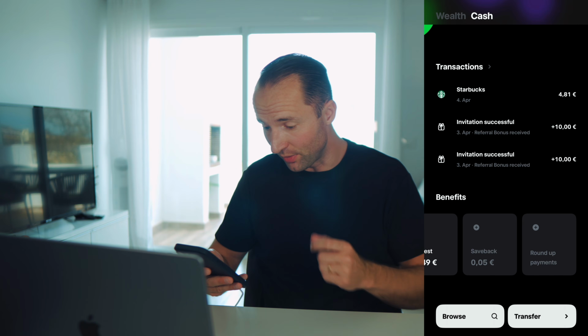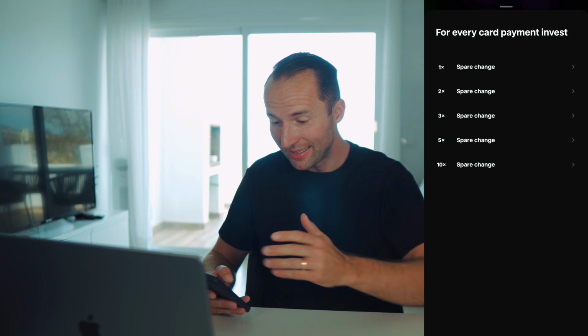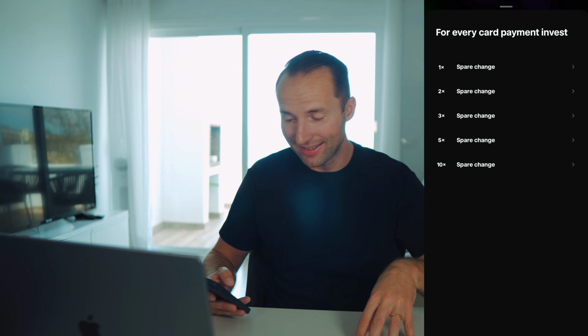And the last feature is the roundup feature on payments, which once again is quite interesting. So basically how it works, you can choose the spare change multiplier. If you buy a coffee that costs you 3.90 euros, you can then have a multiplier. So in case it's 10 cents and you choose the 10x multiplier, it would be 1 euro, right? So it's up to you how high you want to multiply.